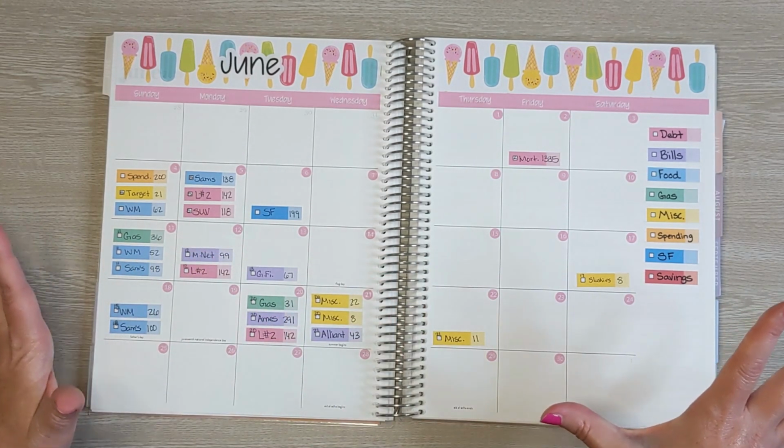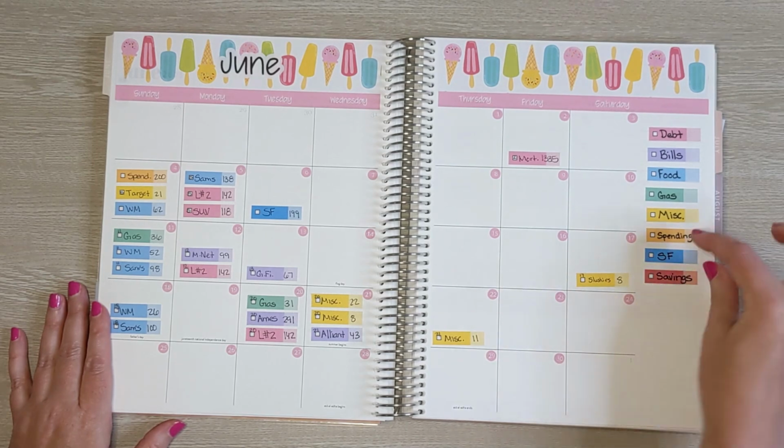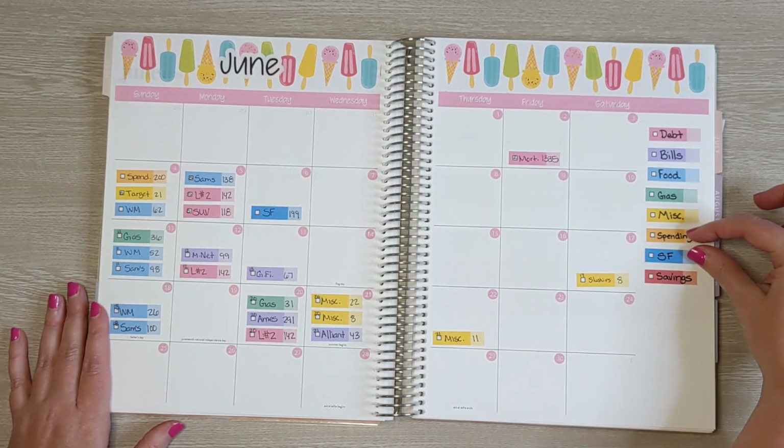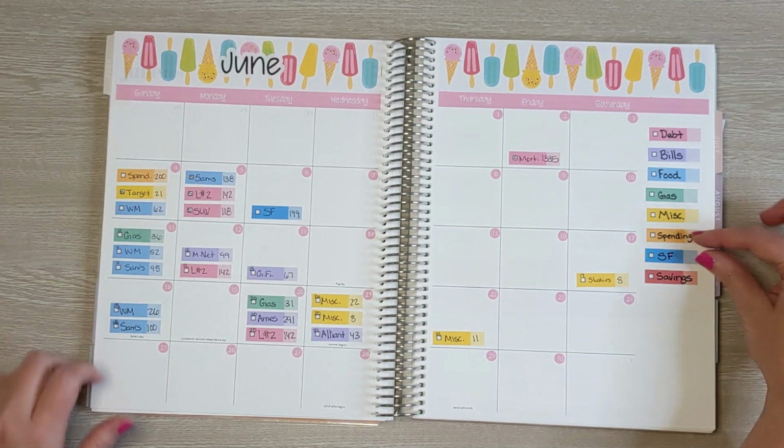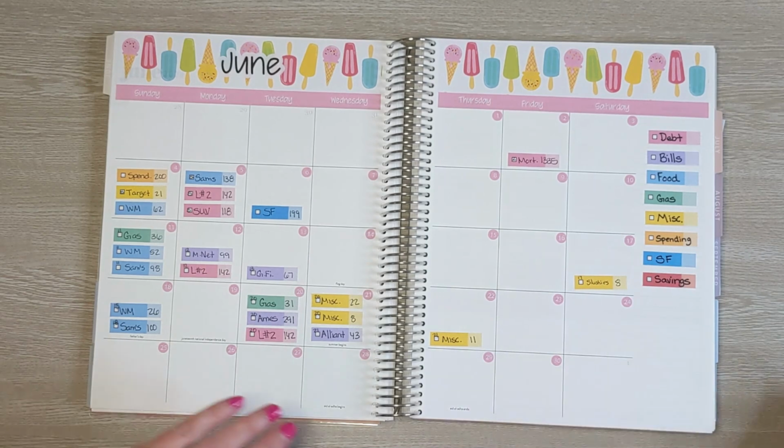Okay, and that's it. We did our spending money and our sinking funds at the beginning of the month, we cash envelope stuffed those this first week. And then we're doing our savings at the end of the month. So I don't have anything for those categories this week.